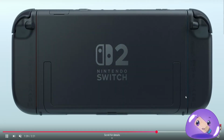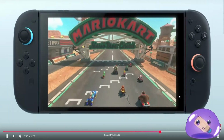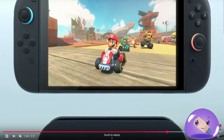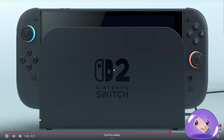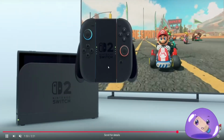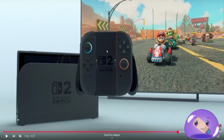One of the biggest problems they had was the stick drift. And also this one, I wonder if this is Mario Kart 8 or Mario Kart 9, because if that's Mario Kart 9, that's insane. And we have the same little, what's it called? Oh god, I can't remember what this is called. The controller for the thing. And once again, bigger because the controllers are bigger. And the logo of just being the Switch logo with a 2 beside it, honestly, it's genius.